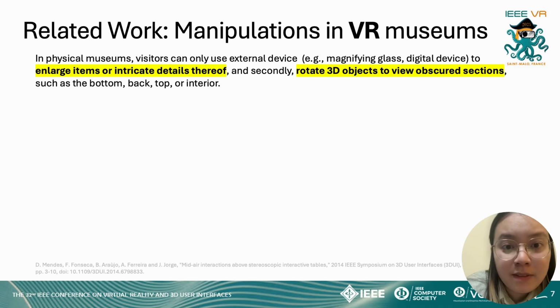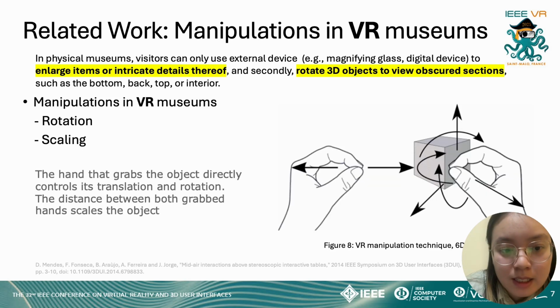Manipulations contribute significantly to the VR museum viewing experience. The use of magnifying glasses and interactive systems in physical museums serves two primary purposes. Firstly, to enlarge items or inspect details, and secondly, they facilitate the rotation of 3D objects. It helps visitors to view obscure sections, such as the bottom, back, or interior. Those can map into two basic and important manipulations in VR museums: rotation and scaling.